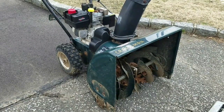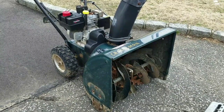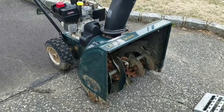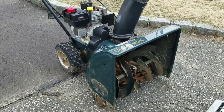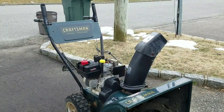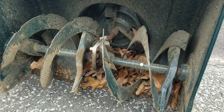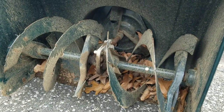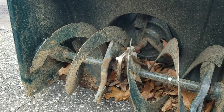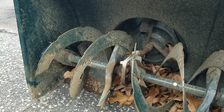So there it is. It's a green Craftsman, 5 horsepower Tecumseh Snow King, 24 wide. As you can see inside the auger area, it's dirty and looks like it's been left outside for a bit, but I don't see much rust. Looks like they're all in good condition.